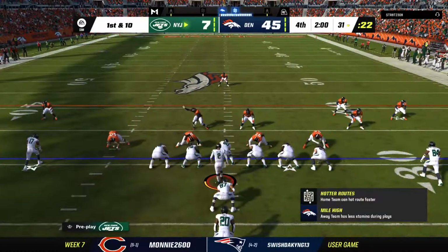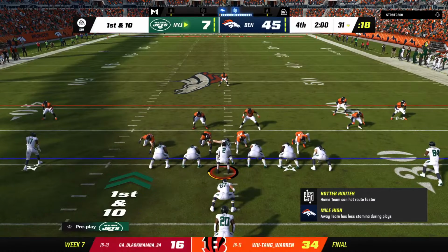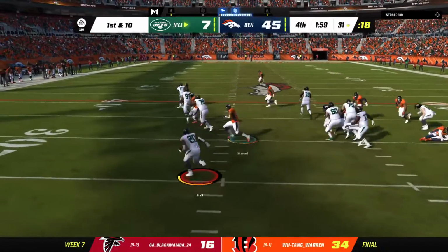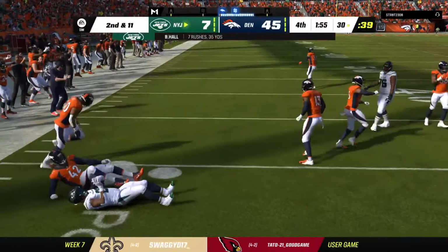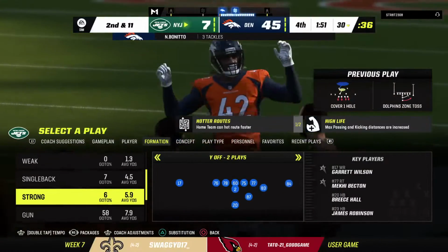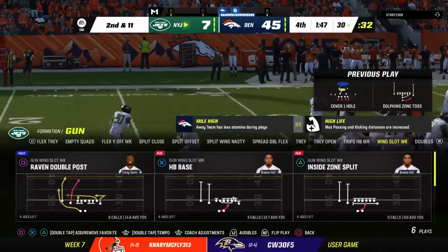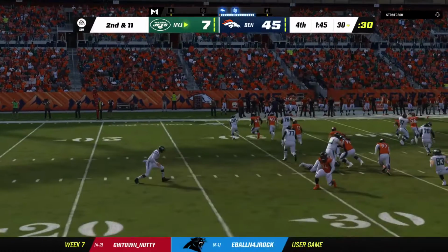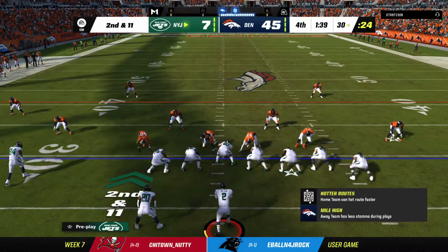Line of scrimmage, the 31 now on 1st and 10. On 1st down, right back to Hall. And he is going to lose yardage here. Officially, it's a 1-yard loss. That's going to bring up 2nd and 11. I think this offense, specifically this running game, they're going to have to find a way to turn the page because they haven't found a way to run it effectively thus far, and it's cost them.